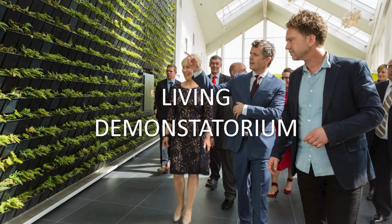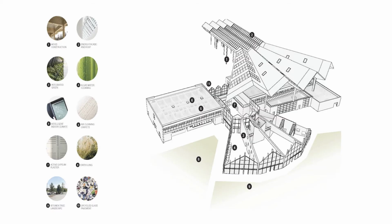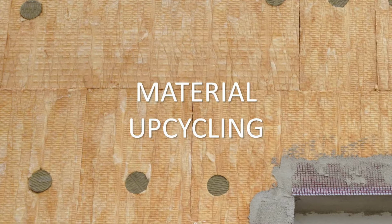And the idea was that this building would be a living demonstration, as something that could change over time and really be visible and tangible, these sustainability measures. I think there are around 75 different technologies or approaches that have been used. 5 minutes, so I'll go very fast through those then.